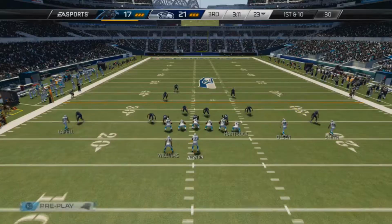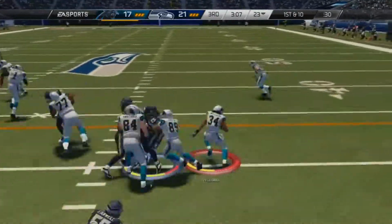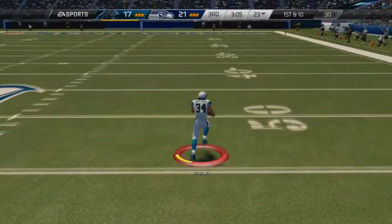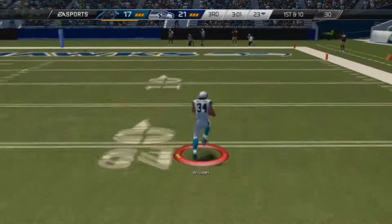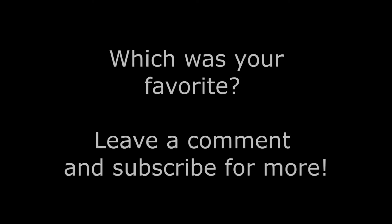Olson's in the slot receiver role for this upcoming snap. They hand it off to the running back. Has some space to work with. He's in the clear. The 40, the 30, the 20, the 10. And it's for the touchdown.